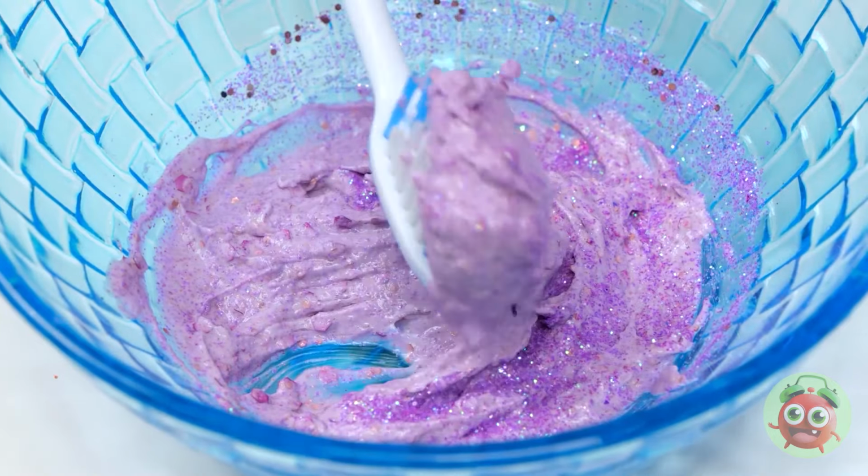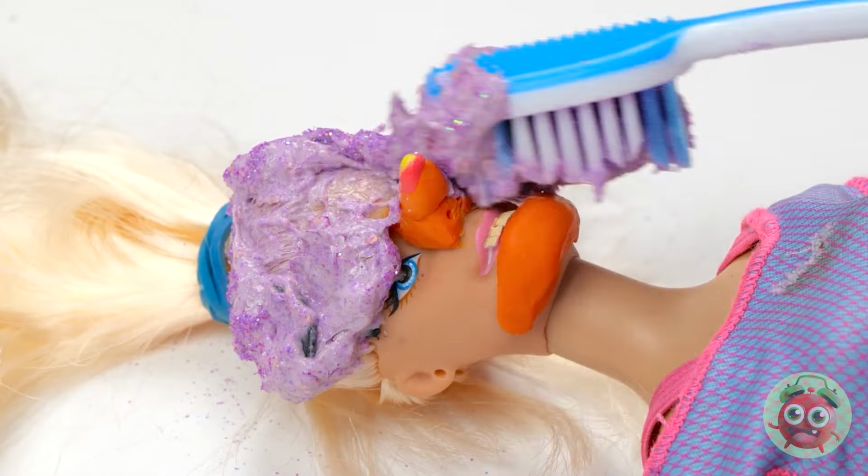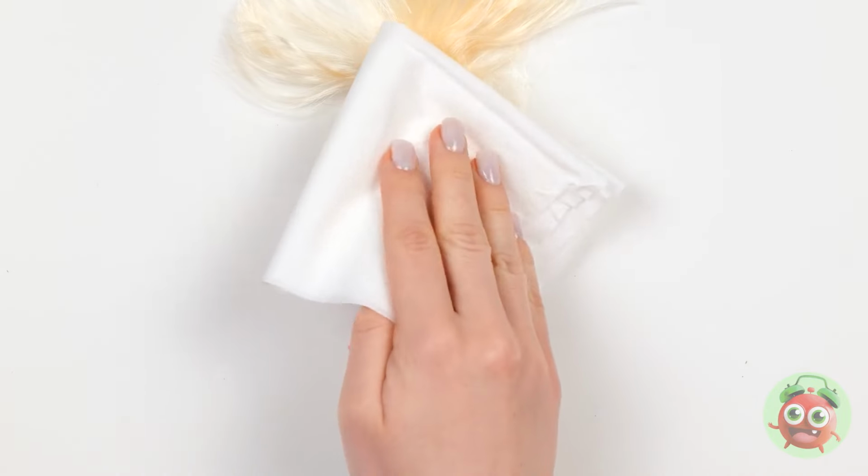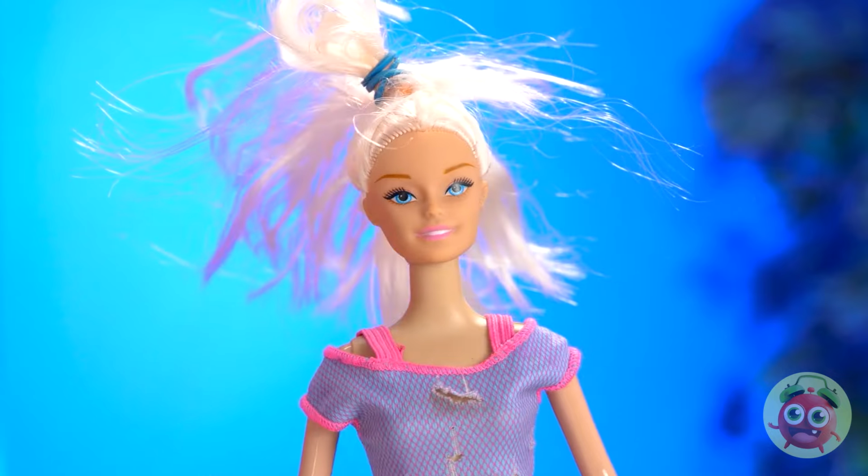Now I can use it as a facial scrub. Your skin will be glowing after this. Does that feel good? Now I'll wipe it off. Wow, what a transformation! You look great! I need to try that on my skin.